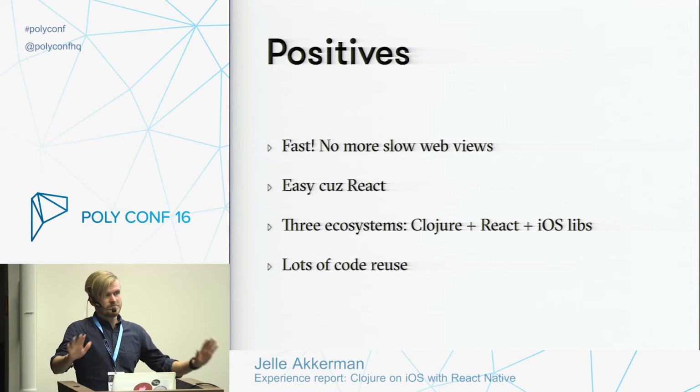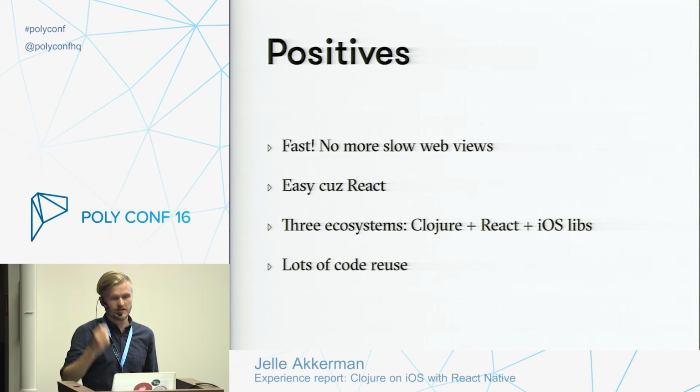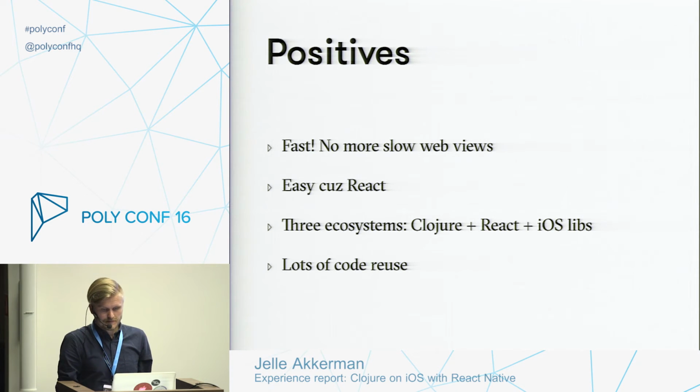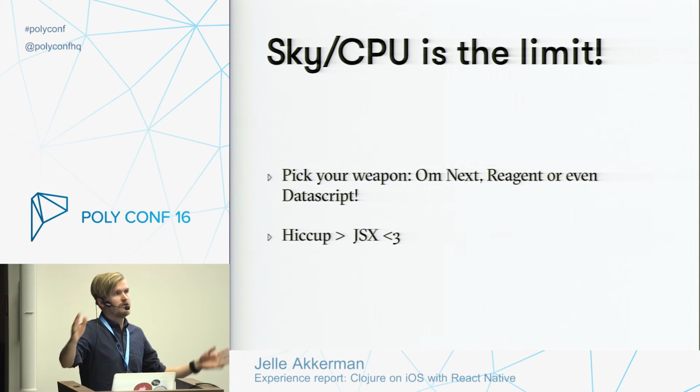So, great. Initial thoughts, this is super positive. This is easy to integrate. We can use things from React land, from Clojurescript land, from Objective-C land. And we can reuse a lot of the things from our website, like the logic, because it's all Clojure, even views and such. So yeah, you can combine it together with whatever you want. So you can use Om, you can use Reagent, Rum, anything Clojurescript which targets React.